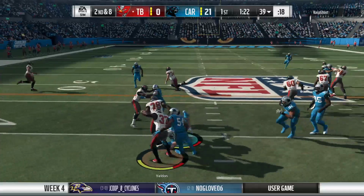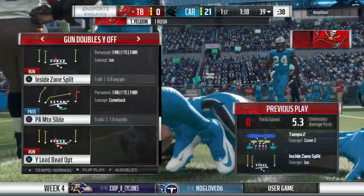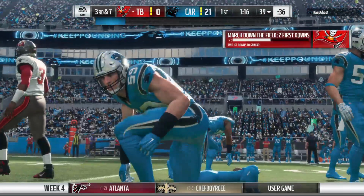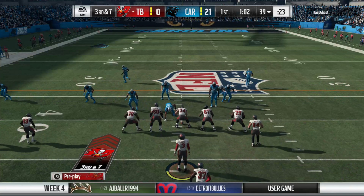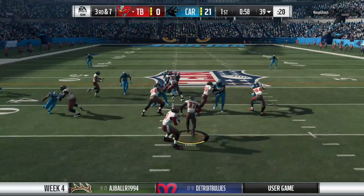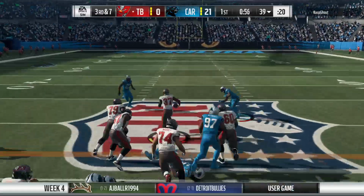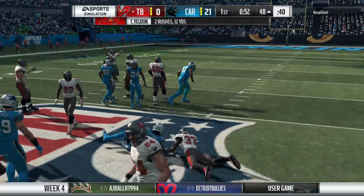Now a first carry for T.J. Yeldon. And he is swallowed up right at the line of scrimmage. No gain on the play, and it's going to bring up a third down. No gain on that run, and while the team is down, there's still time to come back and win the football game. If I'm the offensive coordinator, though, I've got to think about moving at a faster pace and maybe opening things up a little bit and throwing it a little bit more.